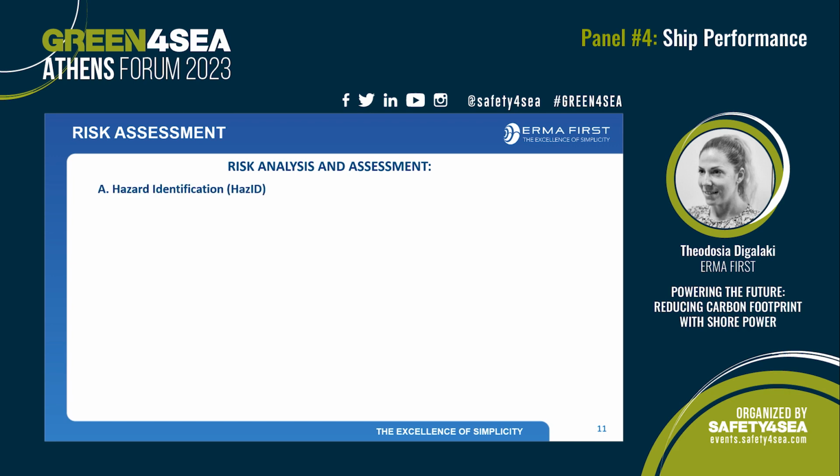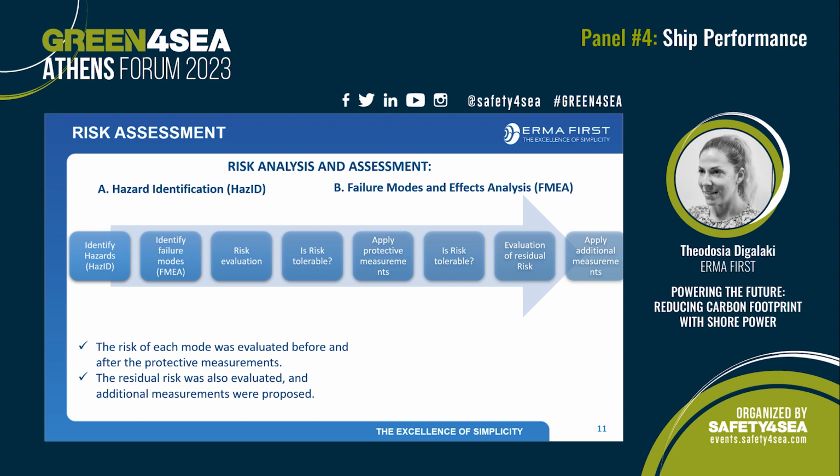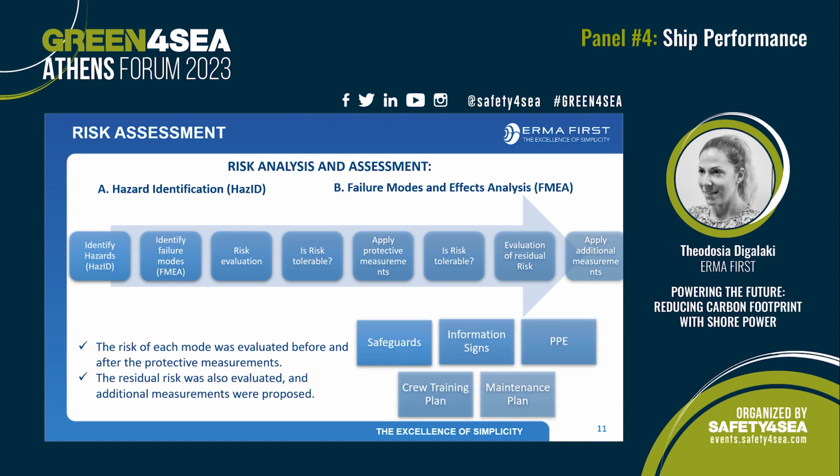What we did as a procedure was, first of all, to identify the hazards. Then we identified all the risky situations that would lead to these hazards, and we ran a failure mode and effect analysis. Then we evaluated the risk and applied protective measures and safeguards. And then we had to reevaluate the residual risk and apply additional measures if that was necessary. So this procedure enabled us to define any weaknesses of the design and develop a better maintenance plan.